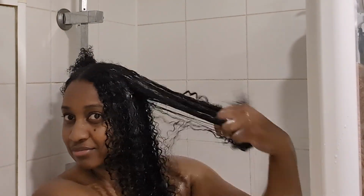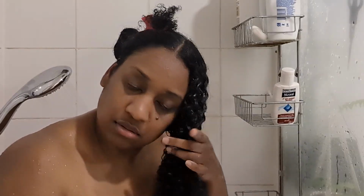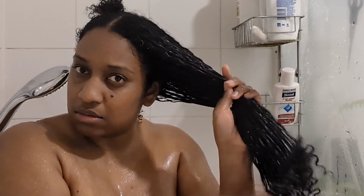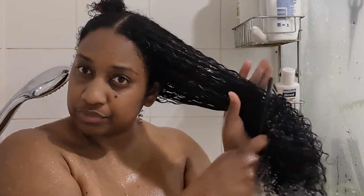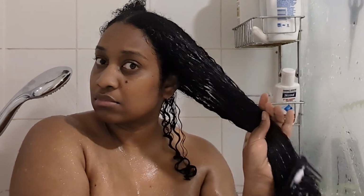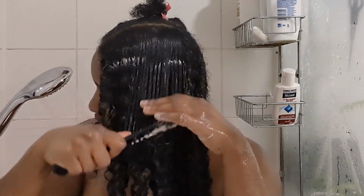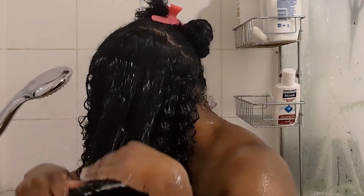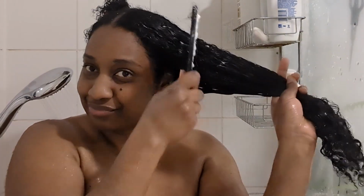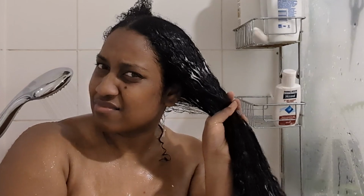Once I'm happy that there are no more knots in my hair, that's when I use a wide tooth comb and I start detangling my hair with that. If I find any knots while I'm detangling my hair with a comb, I don't rip through the knots or anything. I go back and use my fingers again to separate the knots. And when I'm satisfied that there are no knots and my hair has been thoroughly detangled, then I rinse the conditioner off as well.